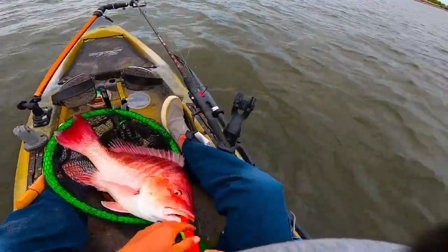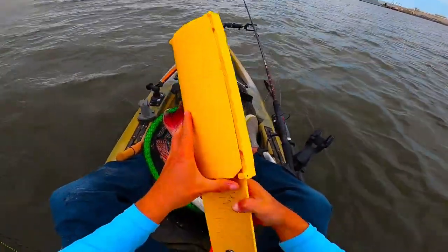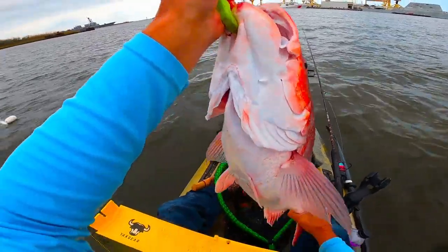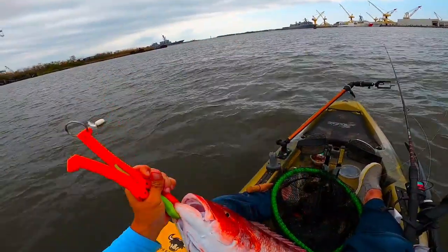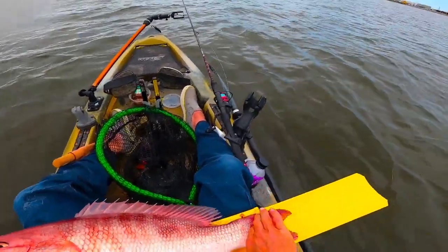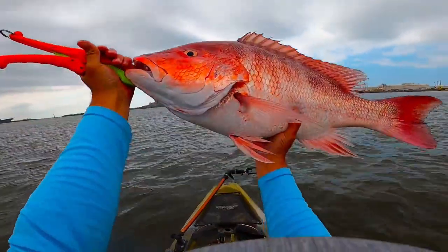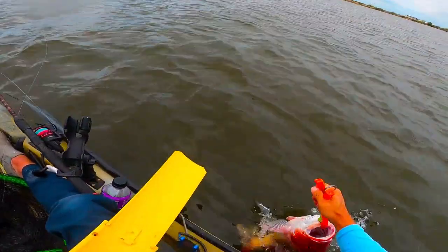Oh my goodness, I do want to get a quick measurement on this thing before I let it go. Holy cow, my first ever red snapper. That's insane. No freaking way. Ow, ow, ow. Oh, God. Oh, he finned me in the leg. Stop, stop, stop. 26 inches, y'all. 26 inch red freaking snapper. On the Yozuri crankbait, y'all. No freaking way.